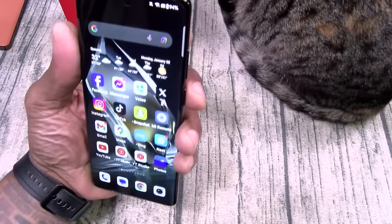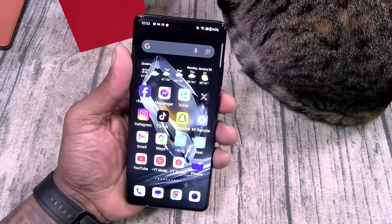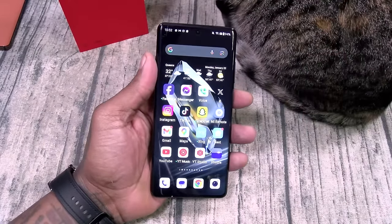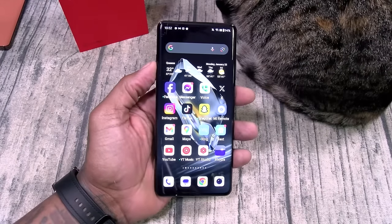And you got face unlock. Now, I'm not going to look at it. Soon as I look over, bang. OnePlus, Oppo, Realme, they make some of the best biometrics in the game. Same thing with Xiaomi.